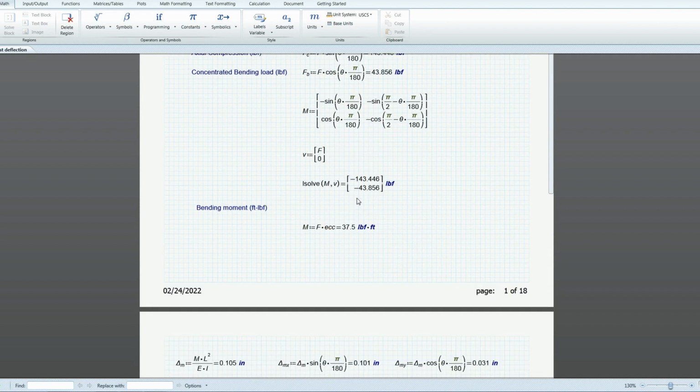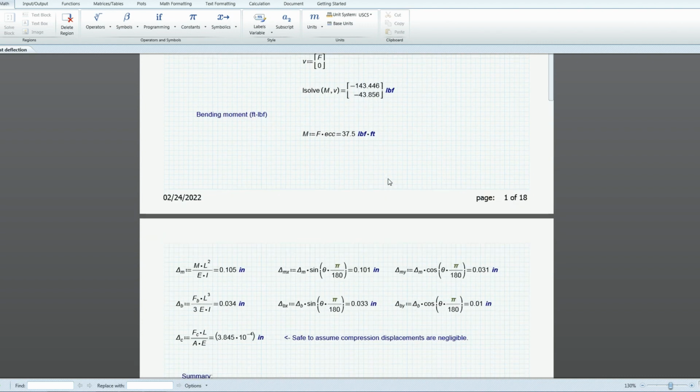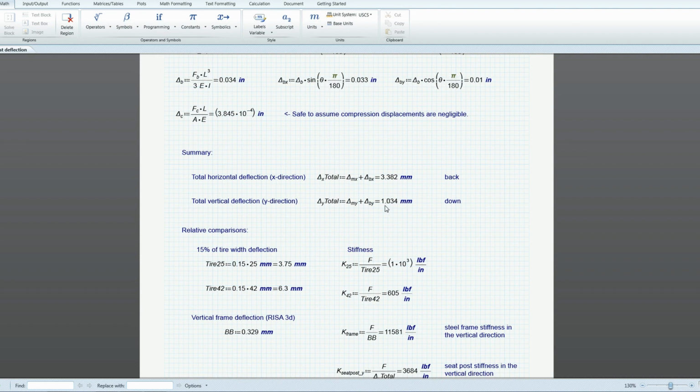In that case, that ups these component forces a little bit, and what that's going to result in is a little more vertical deflection. And as you can see, we got all the way up to a full millimeter. So I do think this is more realistic. I think if you're about 160 pounds like me and you hit a bump pretty hard, you're probably going to get more like a full millimeter of deflection.